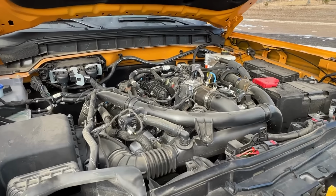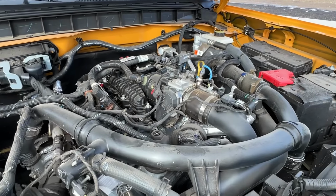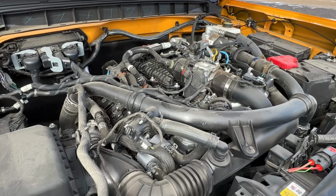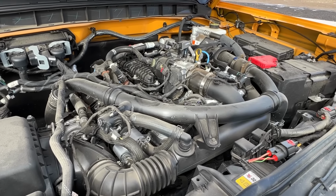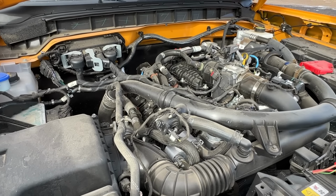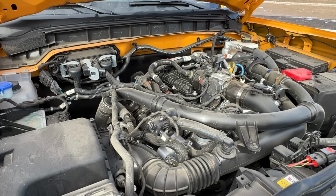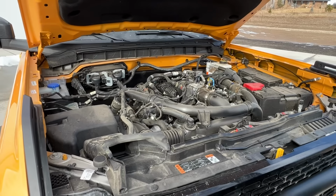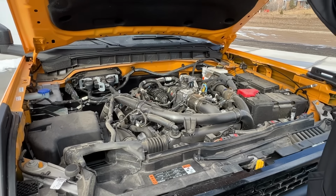Ford did not include any kind of engine cover or beautification cover, if you will, to spruce up the design of the engine when you pop the hood. It's got a mess of wires and tubes, but it has been fantastically reliable over the past year and a half, and it offers a tremendous amount of power. This is the same engine that you'll find in the Ford F-150 EcoBoost, depending on the configuration.